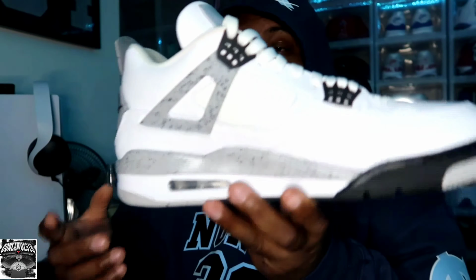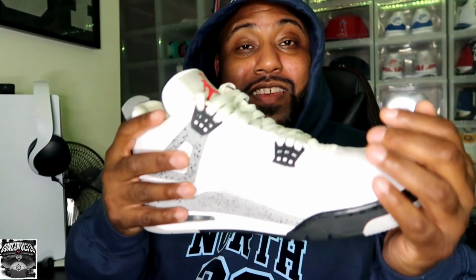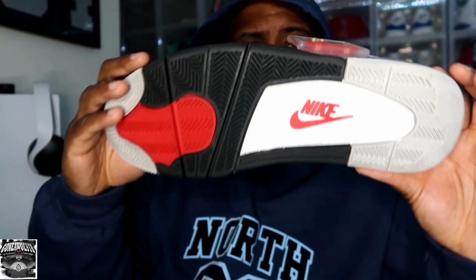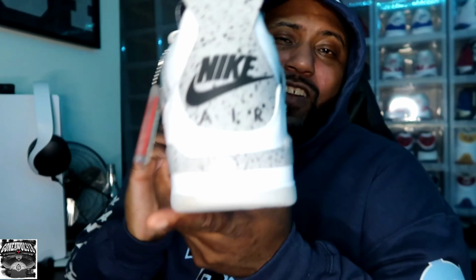Some people don't even have this in their collection, man. So I was able to hit two of these, and I should have kept one, but I sold one on eBay as soon as I got it, because I got an early pair from the plug that I had, and then I copped on, I think, Finish Line or Foot Locker or something like that, during a raffle. But yeah, my favorite four in my collection is the white cement fours with the Nike on the back of that thing.